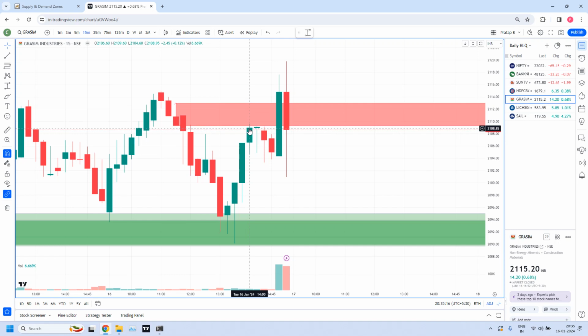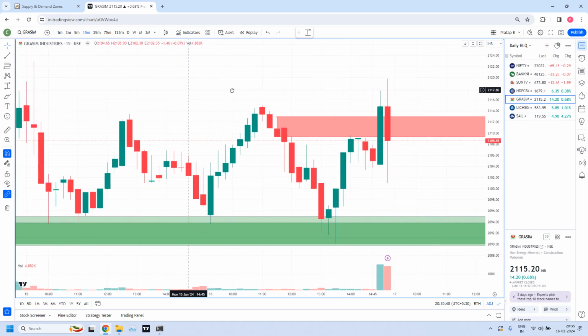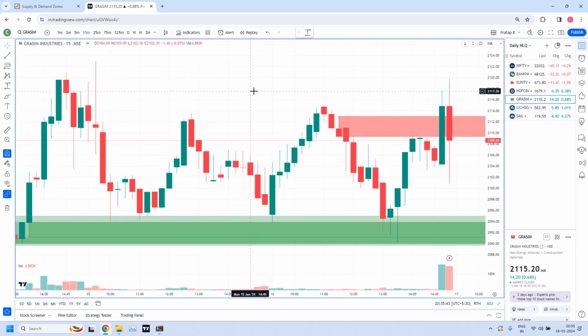7,417 rupees profit we got, which is 4.14% return on the investment. So if you combine both the trades, it is more than 7% ROA, 7.5%. 7.5% ROA we got by combining both the trades for Grasim. So, Grasim has given two successful trades.